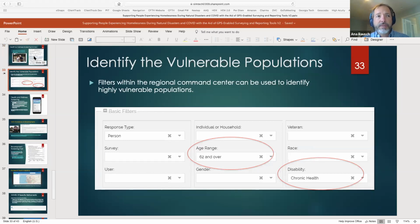Back to this, it is using existing data from the Point-in-Time count. We can also do it in the homeless management information systems. We can look at the existing client base of people that are homeless and identify those people that are vulnerable first. And if we do have housing, ideally prioritize them over people that maybe don't have a chronic health condition or are younger, that would have a better success rate if they were to be infected.